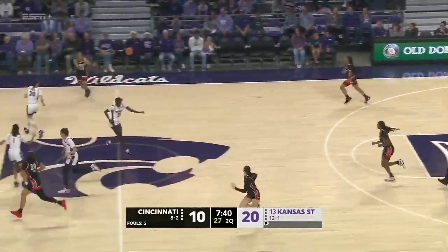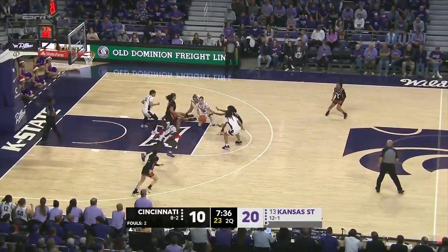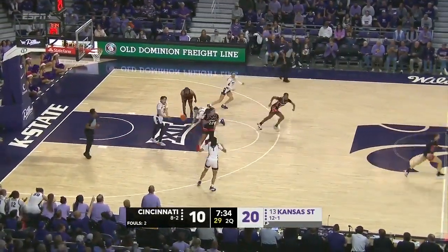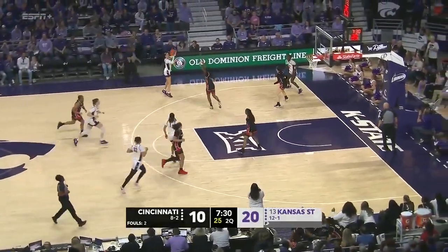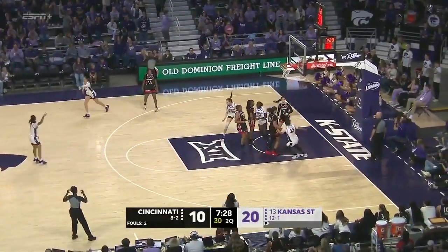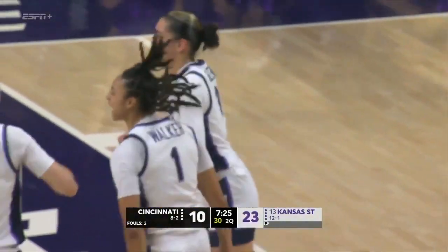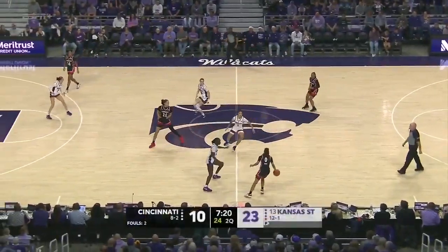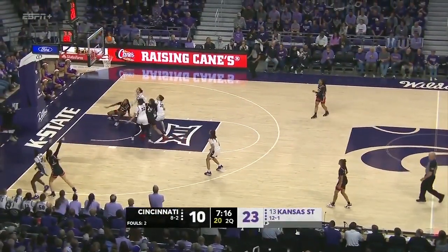Foul on Hilton was her first. Second on the Bearcats. It's been a relatively low foul game, but another turnover forced by K-State's defense. Those long arms of this K-State defense. Glenn in transition. Pull, pop, and hit. So far this season. So you've got to figure out that attack mentality from the get-go.